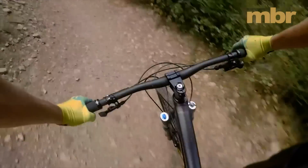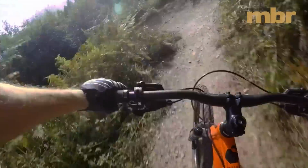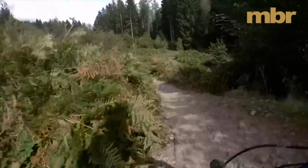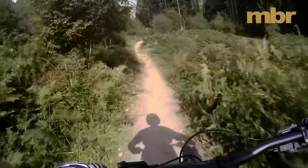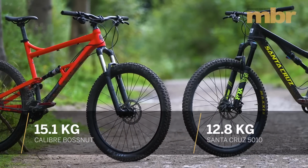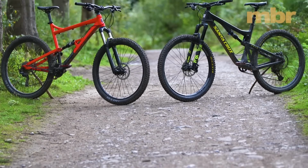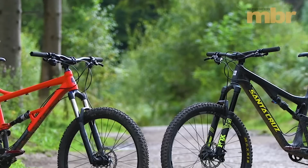Before we examine the results, let's get the caveats out of the way. To get a more accurate conclusion, ideally we would have carried out a series of runs with a larger sample of riders. Equally, a power meter would have been really useful to keep our efforts consistent on the climbs. But while not entirely scientific, the results are certainly interesting.